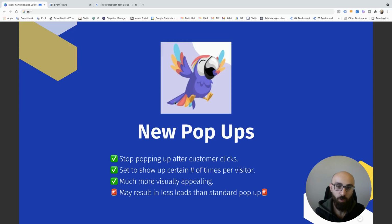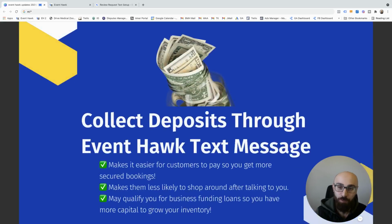So this next one that you guys can do right now is super, super huge. You can actually collect deposits through Event Hawk text. Right now, you can set it up so that if you're texting somebody and they say, okay, I'm going to book it, you don't have to necessarily send them back to your website to go ahead and book. You can send them a link. I mean, I love this. I'm going to show you guys that.